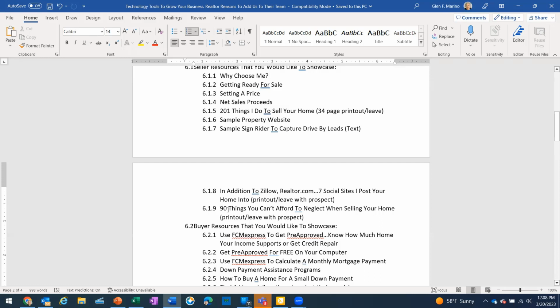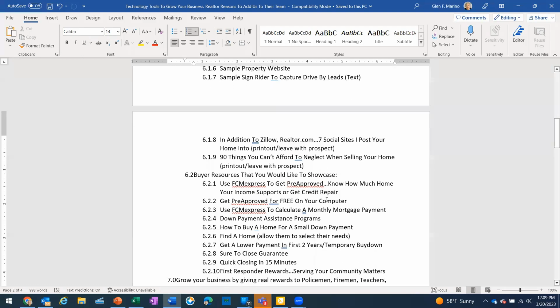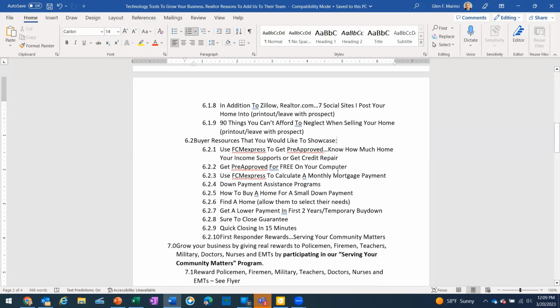And how about giving them the 90 things you can't afford to neglect when selling your home? Again, it's a printout. You can let them print it by coming to your website. It does download into a Word document that they can print out, or if you're in front of them, you can print it in advance and leave it as a leave behind handout. What are some of the buyer resources that you'd like to showcase?